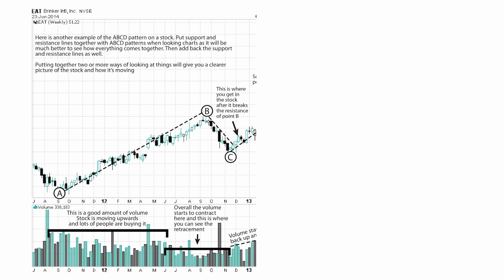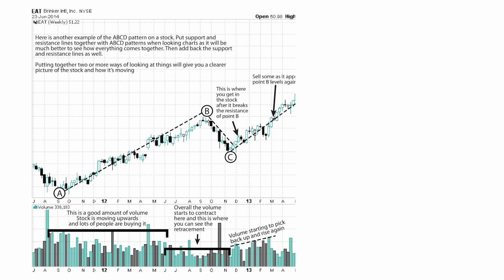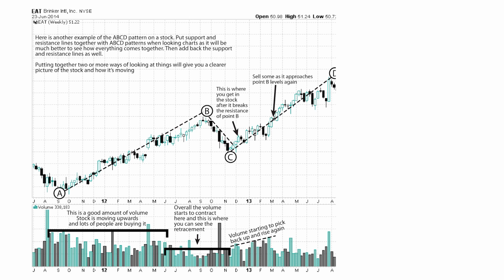And especially you would know this if you've watched and studied my green course, because we do cover the ABCD structure in that course. Now, looking further in this chart, you can see that right here I mentioned that this is where you get in the stock, after it breaks the resistance point of point B. So there's your entry point annotated with the arrow. And you can see that towards the bottom, volume is starting to pick back up and rise again. So you can see that this stock continues further up to point D.